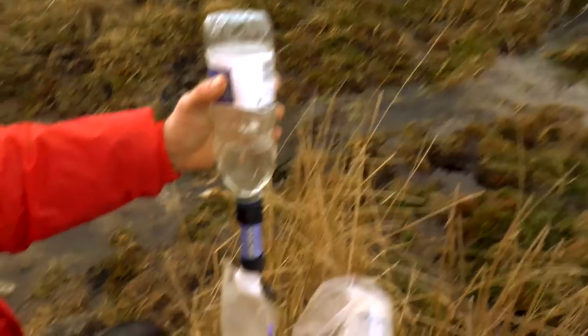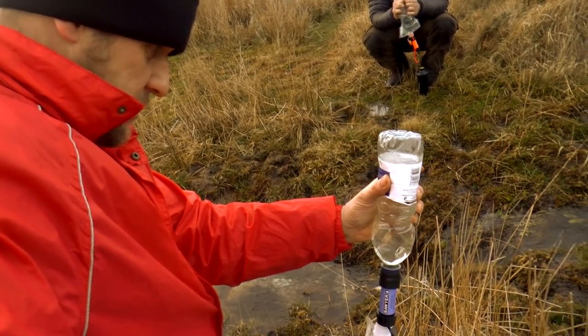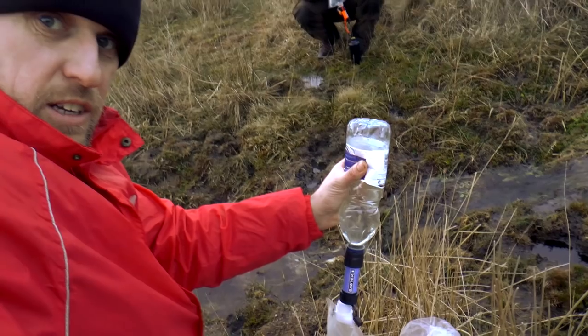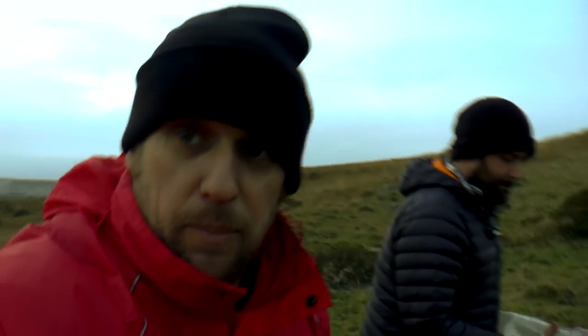Here's the spring. Taking on a tip. I can't remember who gave it to me. Someone said, use a plastic bottle and they're easier to fill up. So, that's what I've done, look. Alright, so we've got plenty of water.